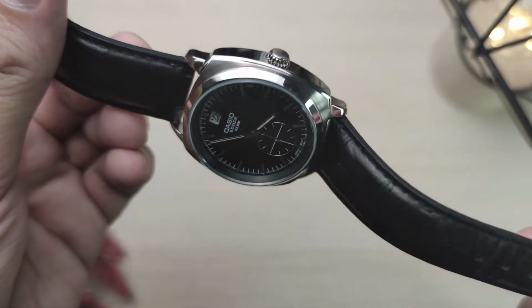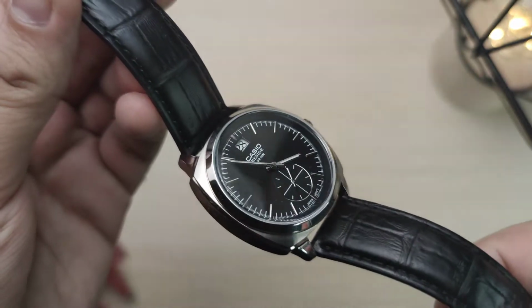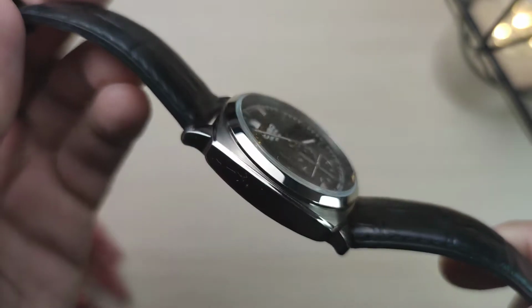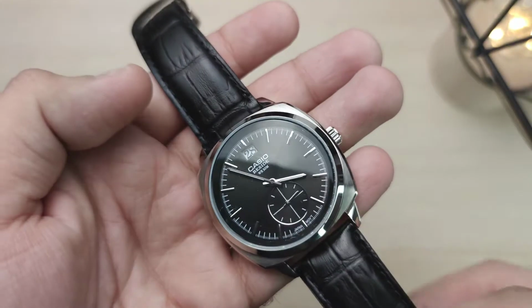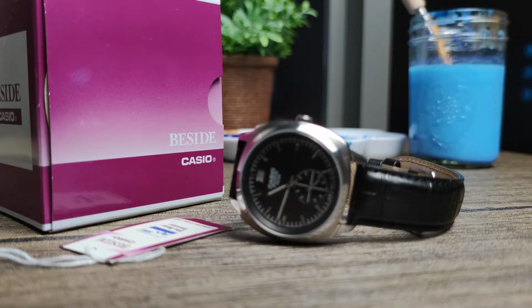Coming back to the Casio, the mixture of polished stainless steel bezel and side profile of the case, along with a more matte, radially brushed case front, just makes you appreciate the attention to detail and design harmony that you find at every angle. The watch comes in this paper box, which in terms of marketing and presentation isn't amazing, which I think they can improve.